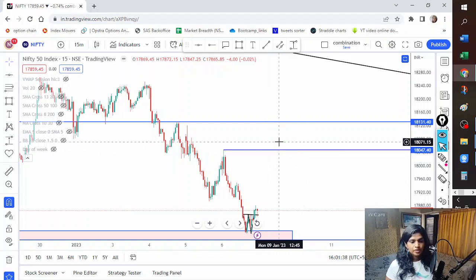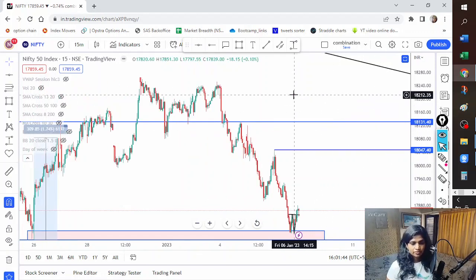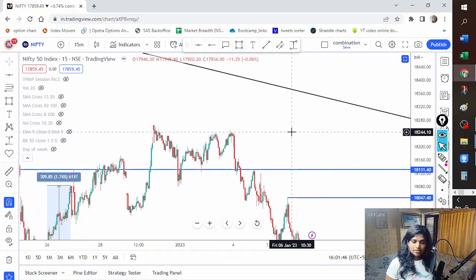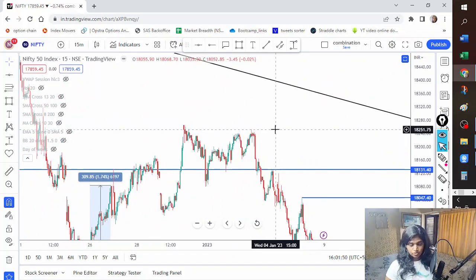And then we might see in the upcoming days Bank Nifty touch up till this particular level. And this one is one of the major levels. If Nifty manages to close above this level, then we will see definitely more up move.